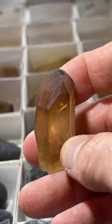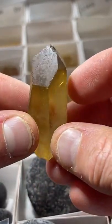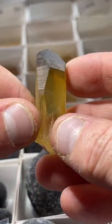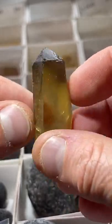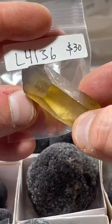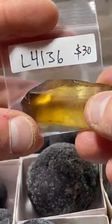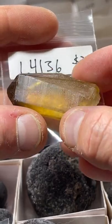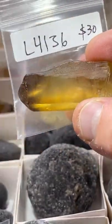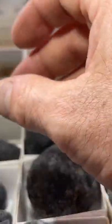Citrine, look. Natural citrine from Zambia. It's really beautiful and amazing stuff. It's got smoky phantoms. This one's got some lines on it. Citrine, half price. This citrine for half price is $15. 4136. Excited for the citrine. Yay, here we go. 4136. That's the first citrine.